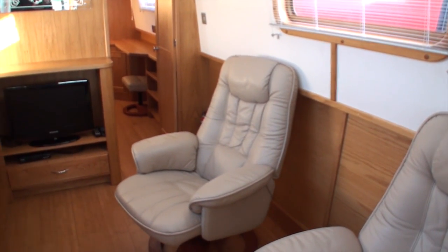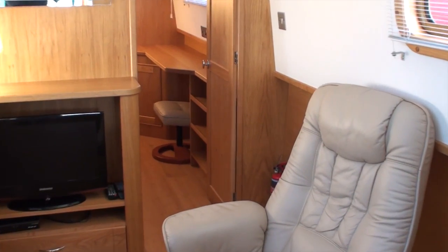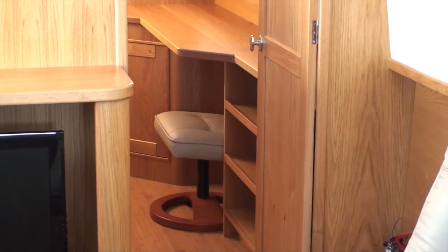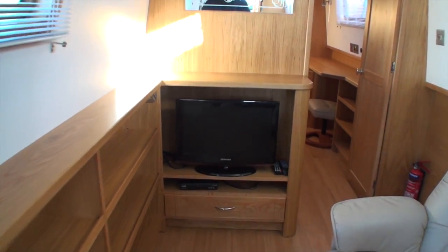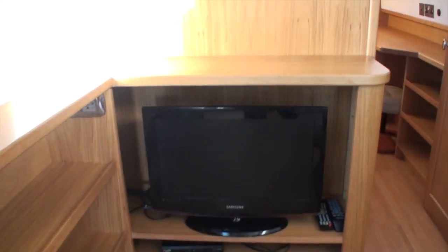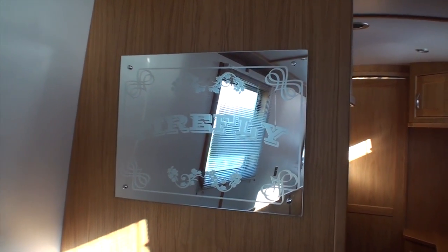There are 2 leather upholstered swivelling chairs with footstools and a flat screen television. There is a motorised satellite system installed, and there is one of the footstools. It's been used as a stool for the office area and the cabin beyond. Plenty of bookshelf space as well. And even its own personalised mirror.